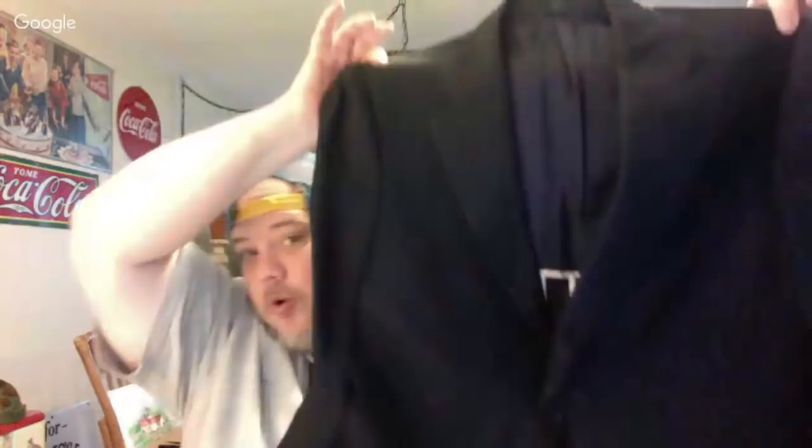This was a pretty good sport coat. This is linen. It's a nice blue in color, and it's pretty current. Robert Talbott Carmel, size medium, 100% linen. There's not too many comps to go on these, but this should do well. I paid $7. I'm hoping to get more than $100 for this.